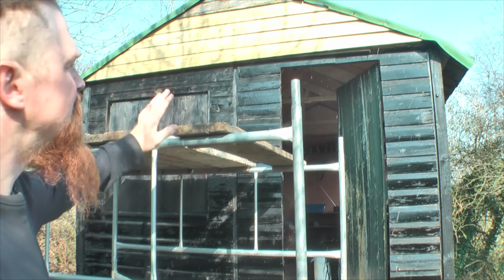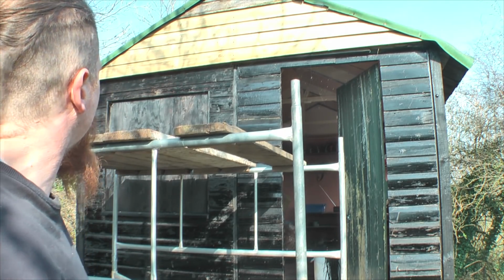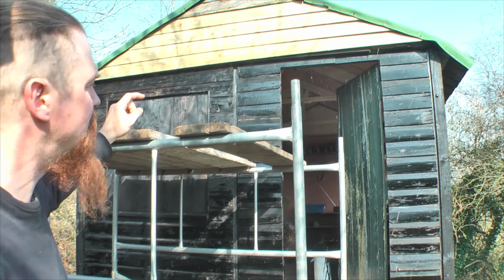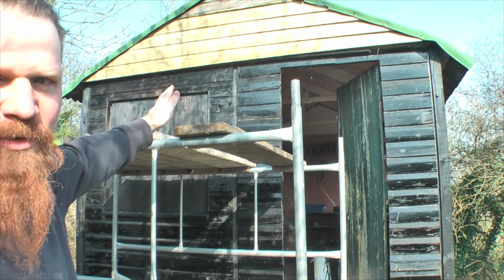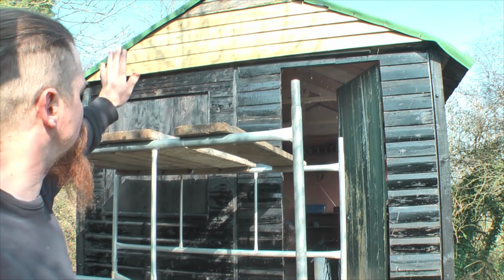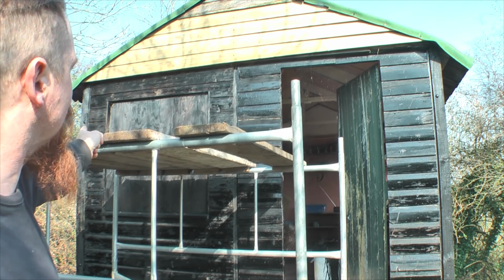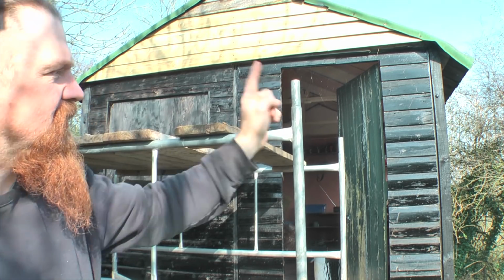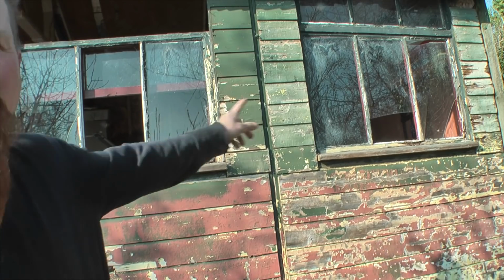On this end, I've replaced some of the shiplap up the top there. I've boarded up that window because I'm going to make a bit more of the lean-to I'm standing next to at the moment. So that will front up to that window anyway. And I took the glass out of that window, which I'm going to use to replace the missing bits of glass on the south side here in these windows.